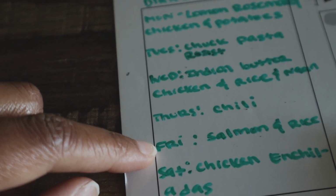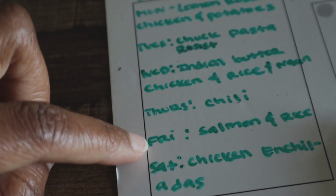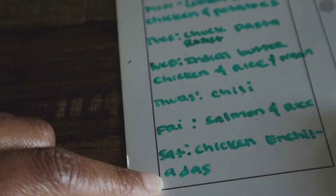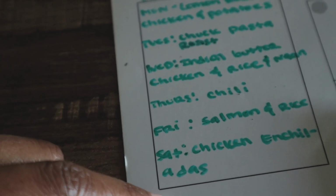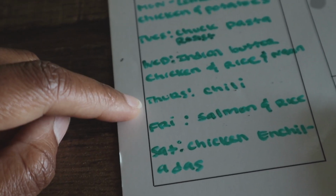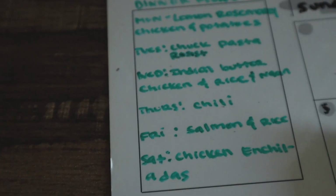And that is why I'm sprouting my rice now for both of these situations. So hopefully over the next few days I can get that nice and sprouted. And then Saturday I want to do chicken enchiladas. And then Sunday either we'll eat out, or with this chili we have up here, maybe we'll have some leftovers to have for Sunday. So that is what I have planned for this week for meals.